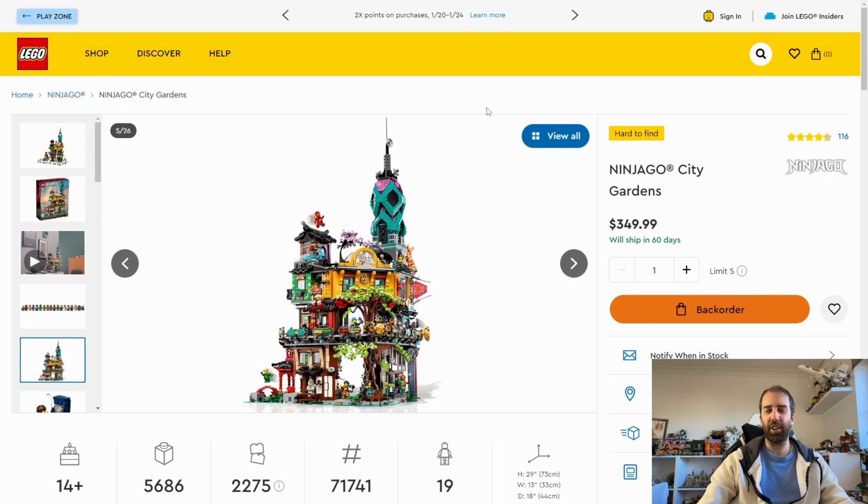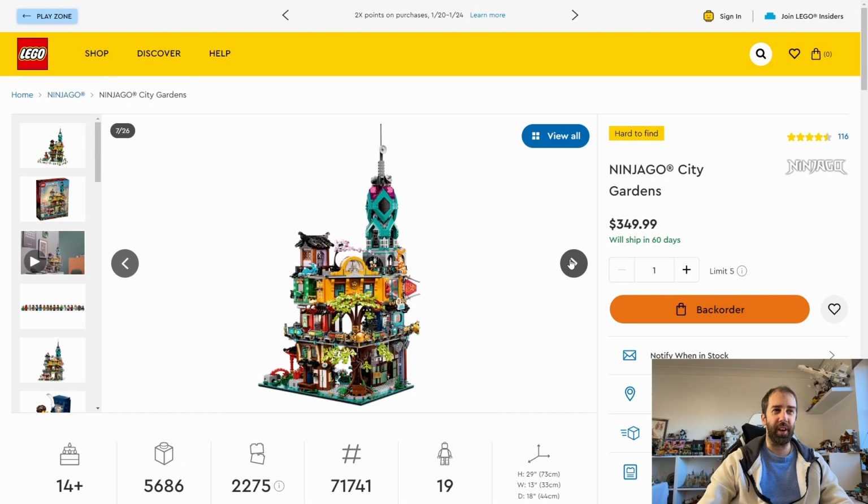The City Markets, which is currently obviously available, came out last year. Hopefully there'll be another one this year. I don't quite know. The rumours are that maybe not. But this is a great looking set.